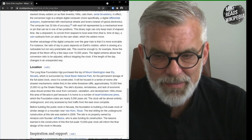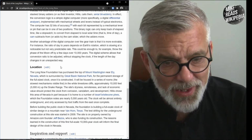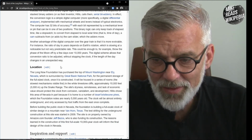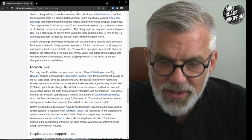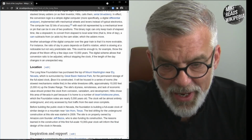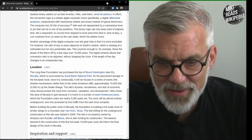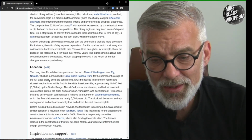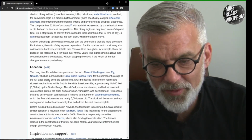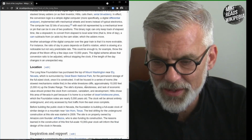Location. The Long Now Foundation has purchased the top of Mount Washington near Ely, Nevada, which is surrounded by Great Basin National Park, for the permanent storage of the full-size clock once it's constructed. It will be housed in a series of rooms, the slowest mechanisms visible first, in the white limestone cliffs approximately 10,000 feet up the Snake Ridge. The site's dryness, remoteness, and lack of economic value should protect the clock from corrosion, vandalism, and development. Not those nuclear wars, those that they were predicting.